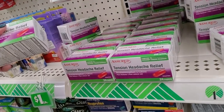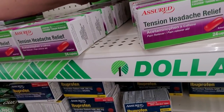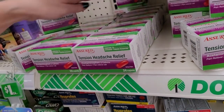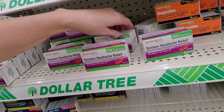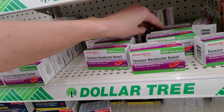They're putting out stock on the next aisle. I'm moving these over. You have to turn them all the right way. That's what I'm doing.